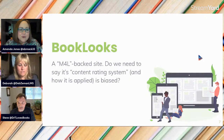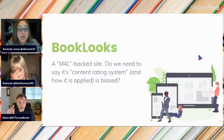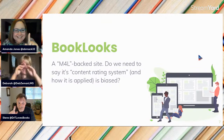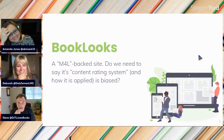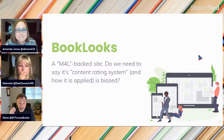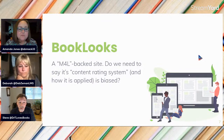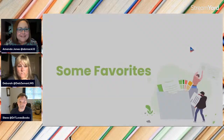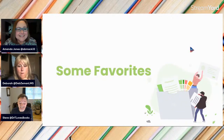Now I don't know what Booklooks is. Never heard of it. Booklooks is a new one that Mothers for Liberty put together. Yeah, I did hear about that. They've got a content rating system, but there's no real explanation of how they're arriving at whatever they're putting on their books. So if you're looking at Booklooks, maybe you want to look someplace else. Yeah, I'd stay far away from that one.